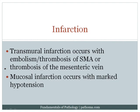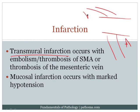Now, when you get ischemia of the small bowel, there's a couple possibilities of what could occur. One possibility is that you can get a transmural infarction. Let's pretend that this is the bowel and this is the blood supply coming in, and this is the blood supply coming out. So you've got an artery and you've got a vein.